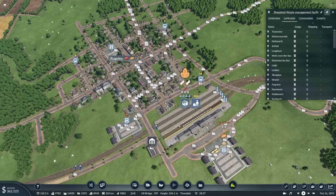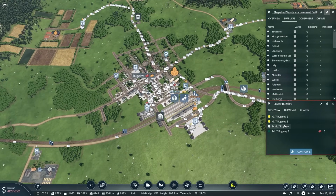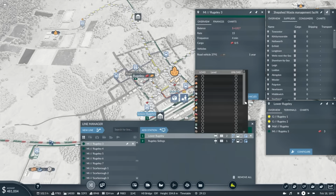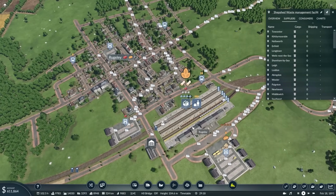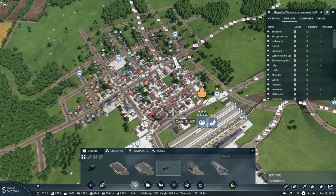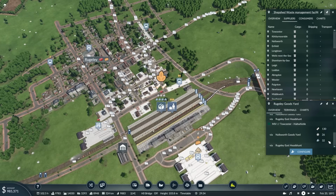Well, I was going to check with these lines. So like, why's that got... Oh, mixed. That's why. So over here, are you picking up waste? Yeah. And over here, are you dropping off waste? Yeah. But are you picking up and dropping off from the right spot? Again, yeah, looks like you are. This one is building here. We've also got mail being produced again. And in fact, the station here is connected to that, where it's being produced.